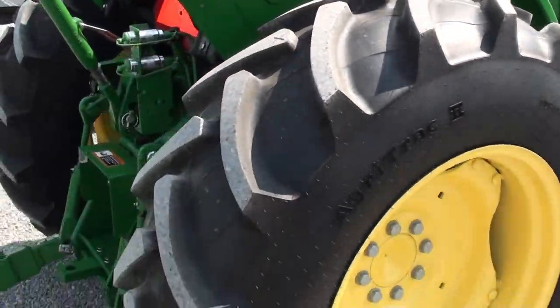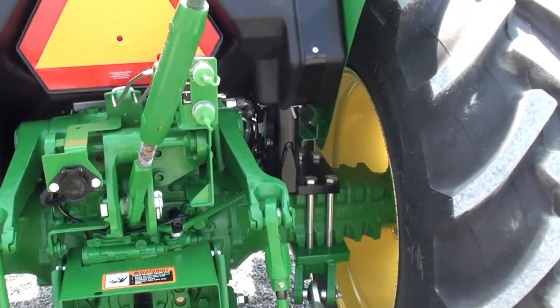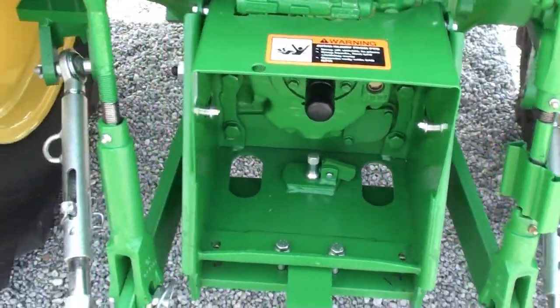It does come with the balance of the factory warranty, telescopic 3-point arms, top link, rear remote back here, 540N, 540E PTO.